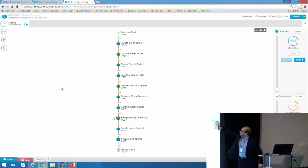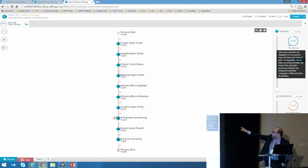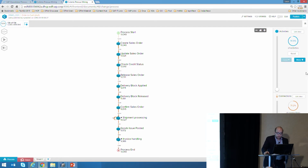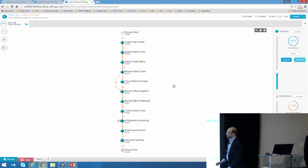So let's look to the right-hand side where we have the two types of coverages. We can bring more activities and more connections into the process model. I will start with the first one. We currently have a process flow which is covering 92% of the activities. So let's add one more. And we see here another activity has popped up. So you see the process model is looking different. We now have this critical field change.